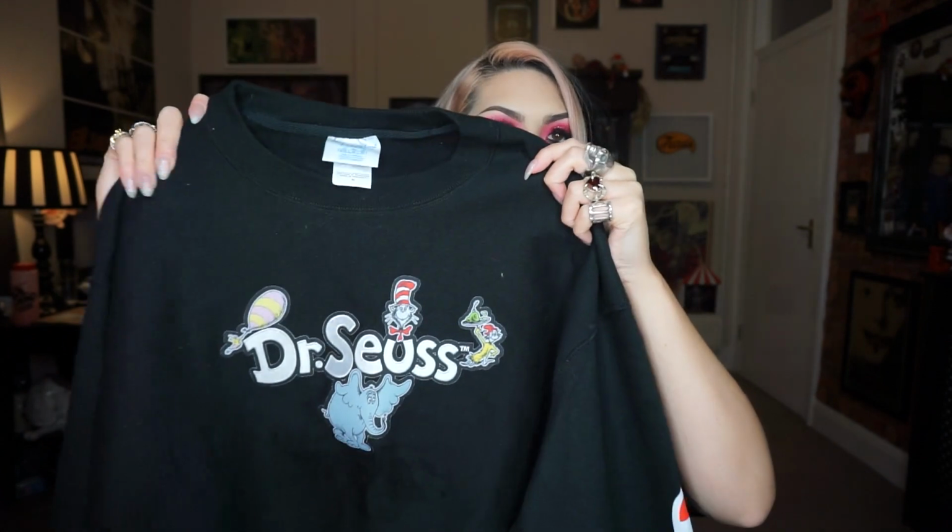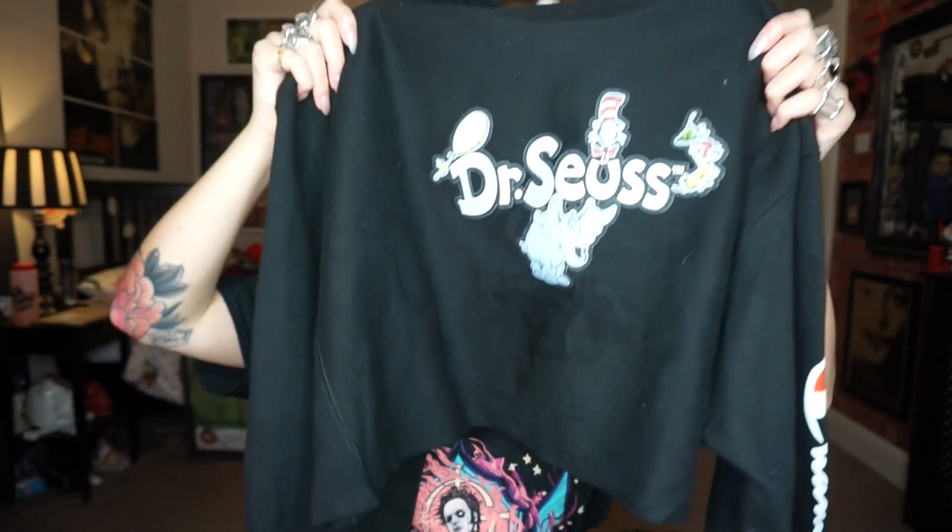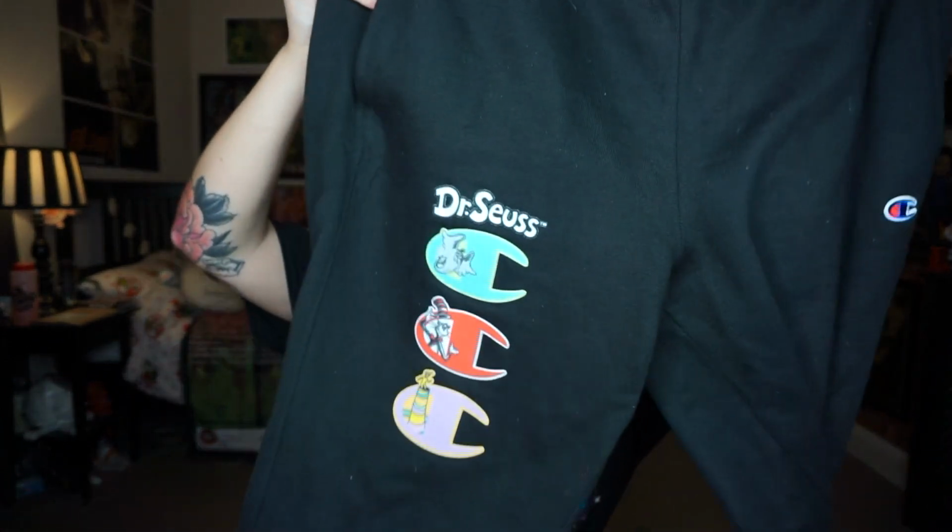They did a collaboration with Dr. Seuss. And this is also a cropped hoodie. By the way, if anything looks dirty, it's probably because I've already worn it and it's due for the wash. And I thought I'd get it out and show you everything before I do all that. And these are the bottoms that go with it.